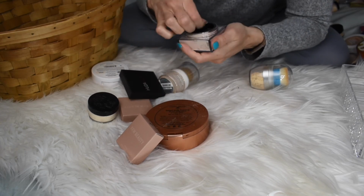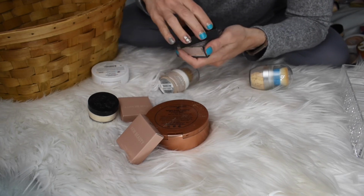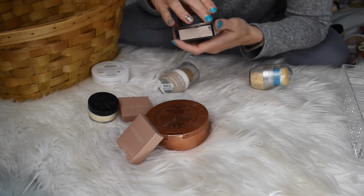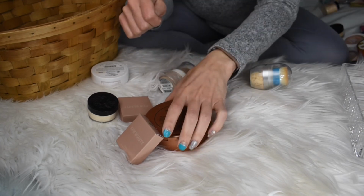Nope, I don't think I have. Oh wait, no I have, never mind. So then I will keep this more towards the front of my drawer. When did I use this powder? Girl, I have no idea.